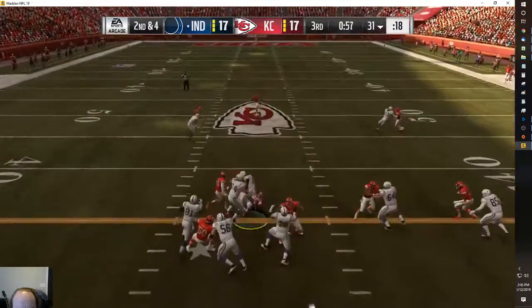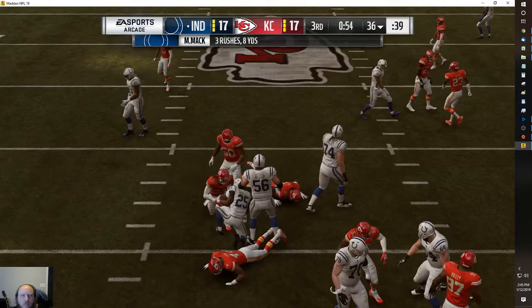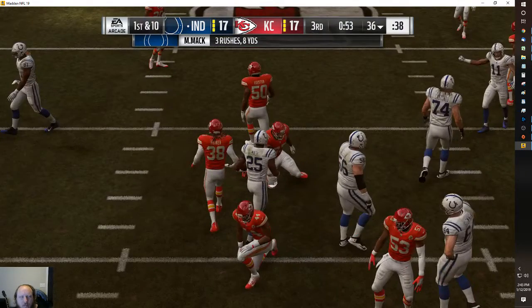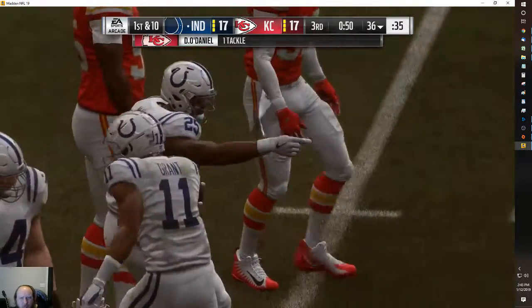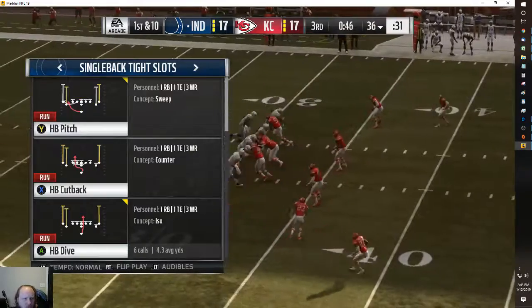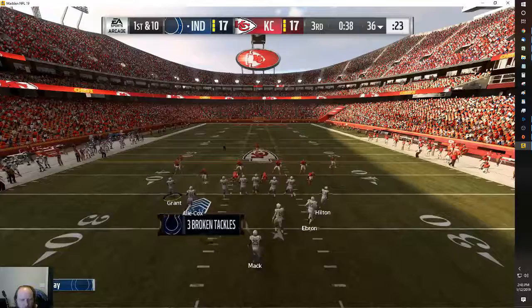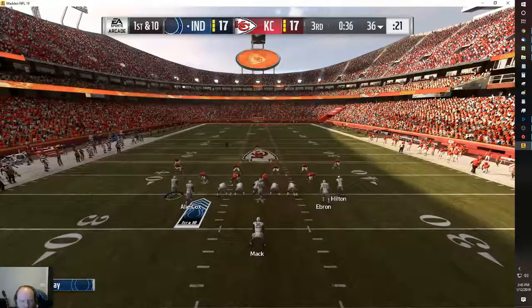Now a carry from Mack. 5 yards is the pickup there as it extends this drive. So many teams want to throw the ball in this situation nowadays, but I love watching a team that has enough confidence to go ahead and run the football in that situation. That's almost a tendency breaker.